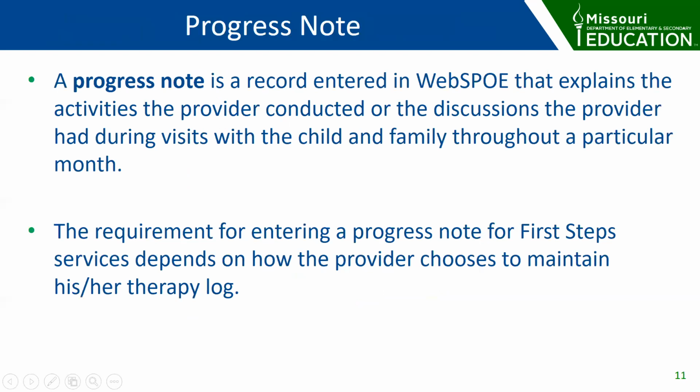The second type of required documentation is a progress note. A progress note is a record entered in WebSPOE that explains the activities the provider conducted or the discussions the provider had during the visit with the child and family throughout the particular month. The requirement for entering a progress note for First Step services depends on how the provider chooses to maintain his or her therapy log. Next, I'll review the requirements for a progress note.